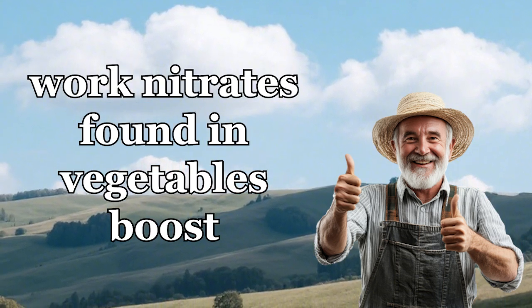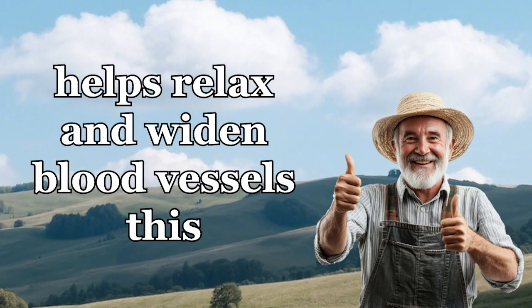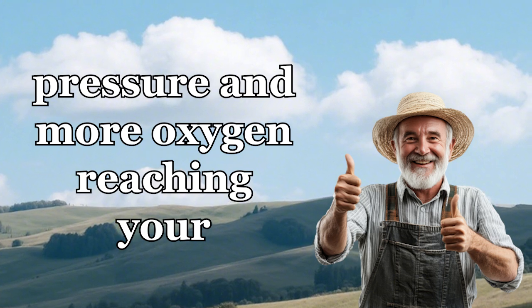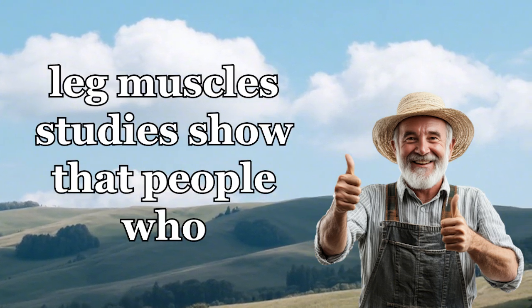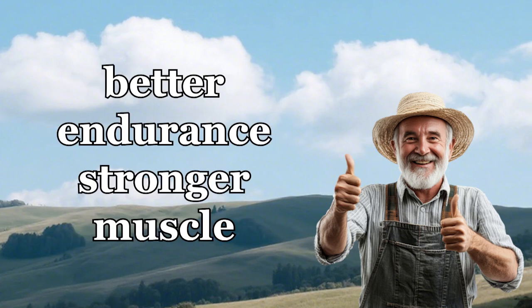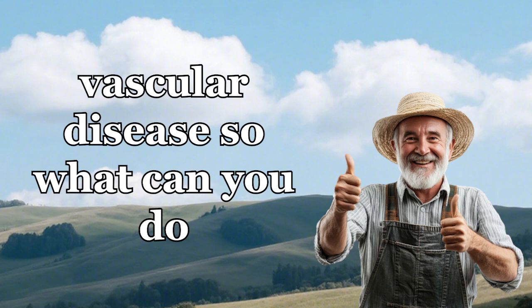Nitrates found in vegetables boost nitric oxide levels in the body, which helps relax and widen blood vessels. This means better circulation, lower blood pressure, and more oxygen reaching your leg muscles. Studies show that people who consume more nitrate-rich foods experience better endurance, stronger muscle function, and even a lower risk of vascular disease. So what can you do?